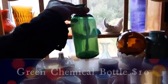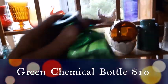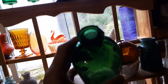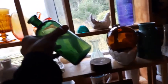Green medicine bottle blown in a mold. 10 bucks. Got a lip chip right there. Nice bottle though.